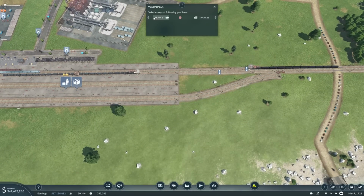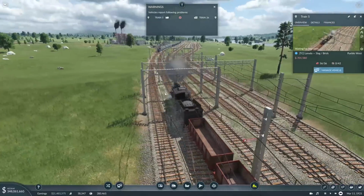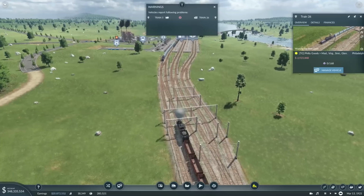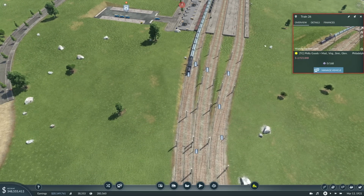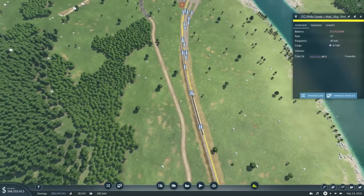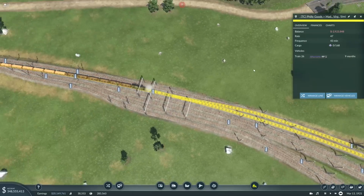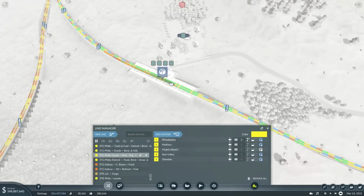Also, who's complaining? Is it you two by any chance? No, it's you. What are you complaining about? Train 26 is in the way. It's this new train. So what is train 26 trying to do? Oh my god, train 26 is trying to get on the wrong side of the track. That's not good. Let me manage that line real quick.